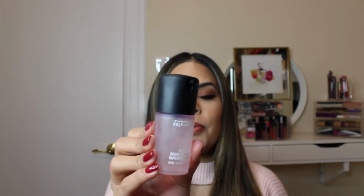Lastly, I'm taking the MAC Prep and Prime setting spray and I'm just going to spritz this all over. And that is the finished look.